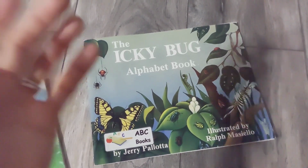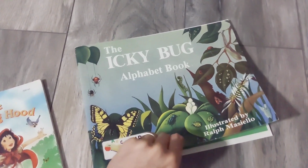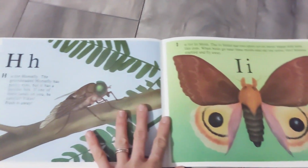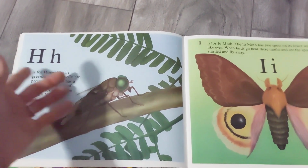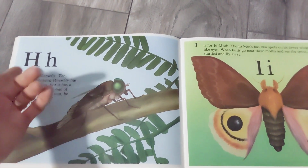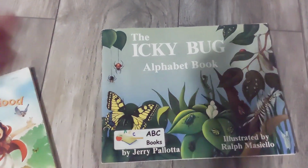And then if I did want to use it, one day, instead of reading her normal alphabet book, I could pull this out and read it. But because it's pretty wordy, I would have to use it more for the purpose of learning and also reinforcing letters, but not primarily for teaching letters, in my opinion.